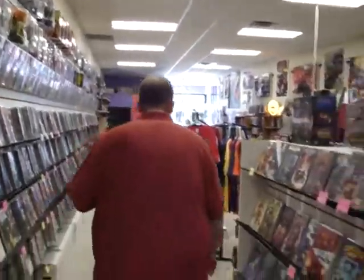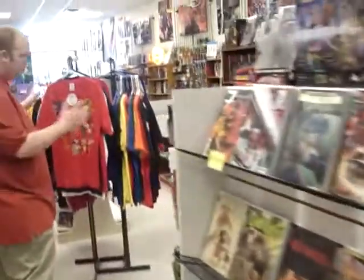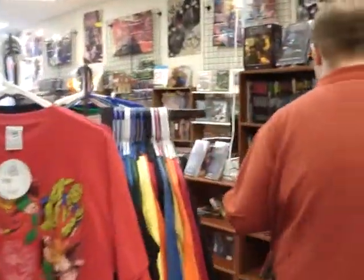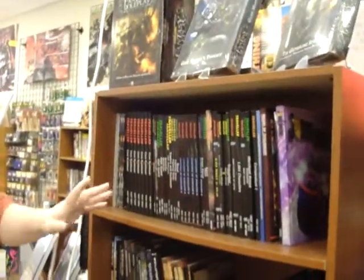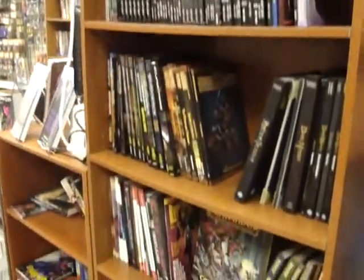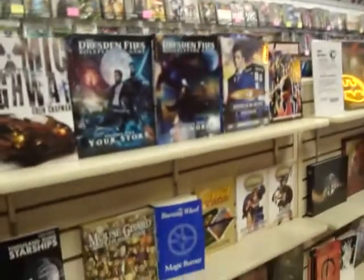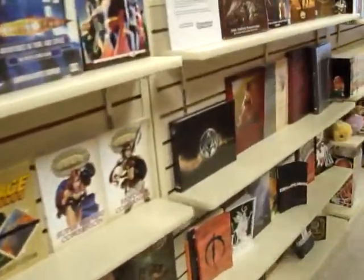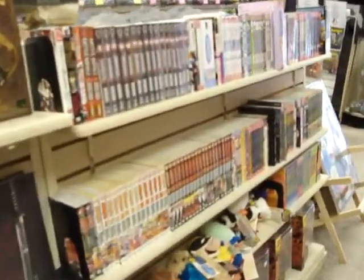T-shirt rack. It's a t-shirt rack. I don't know what else to say. Then here in the middle, we kind of have our RPG section. D&D's the big one. We do a lot of Traveller, Shadowrun, and so forth and so on. A lot of miscellaneous RPGs. Our small manga section.